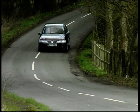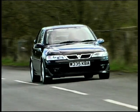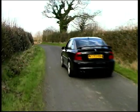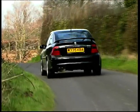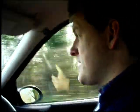Now, there's a new Vectra out in about 2 years' time, and that is going to have to be extremely good to compete with the likes of the brand new Ford Mondeo and the new Renault Laguna as well. But if you're looking for a fast car, and we're talking fast here, that has a good look to it as well, and is pretty good value for money, the Vectra GSI might well be on your shopping list.